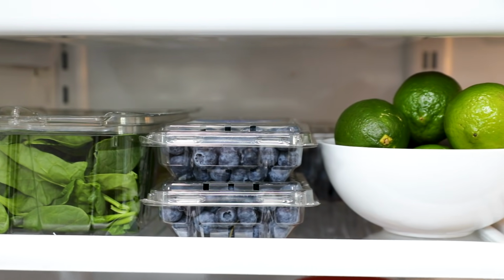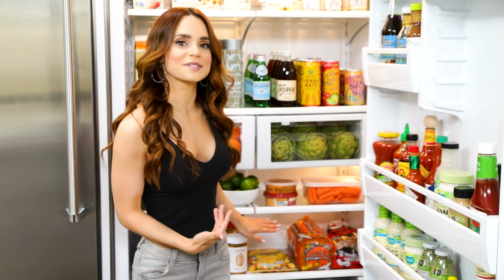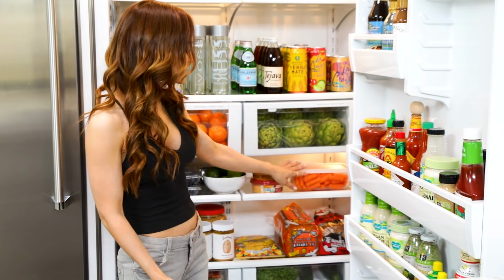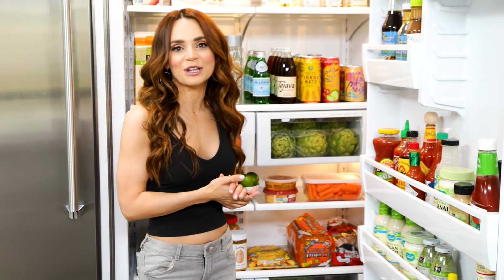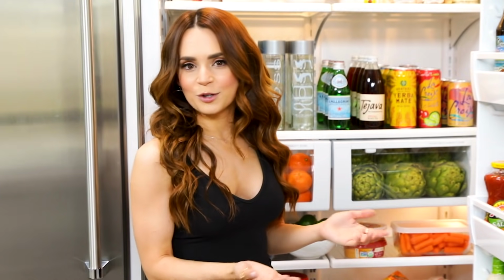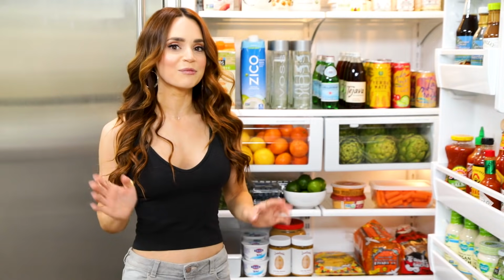This shelf has some more fresh fruits and veggies. I use this shelf a lot because I'm short, so it's right here, easy for me to grab. There's carrots and hummus, a really yummy snack that I like to eat in the afternoons. Some lime, little lime wedge goes really well with a glass of water, sparkling water, or your favorite Don Julio 1942. Then blueberries and spinach, which I use every day in my smoothie.